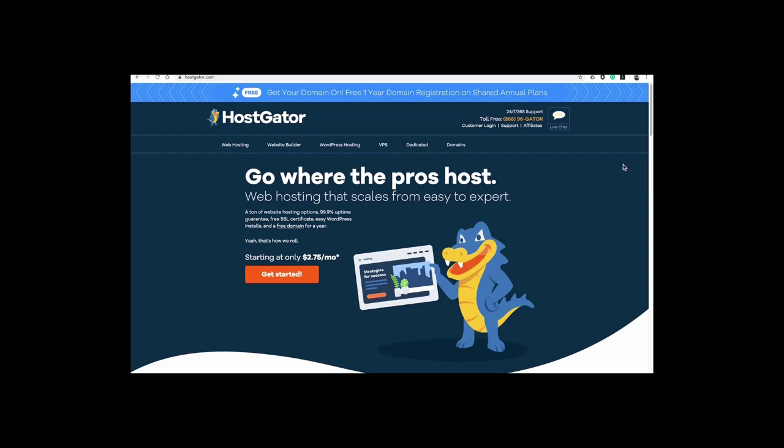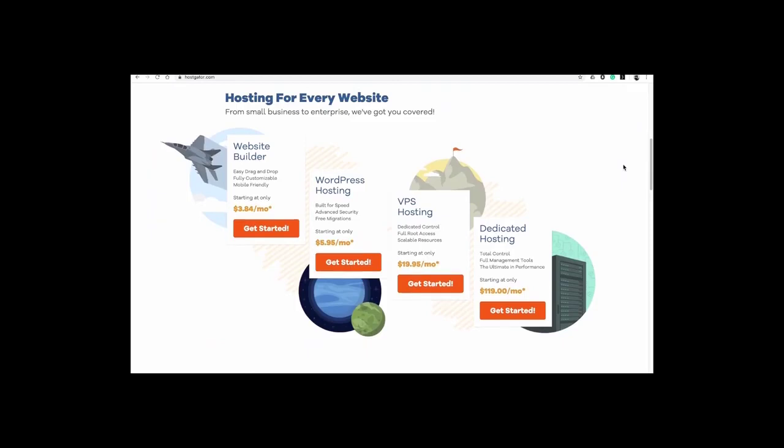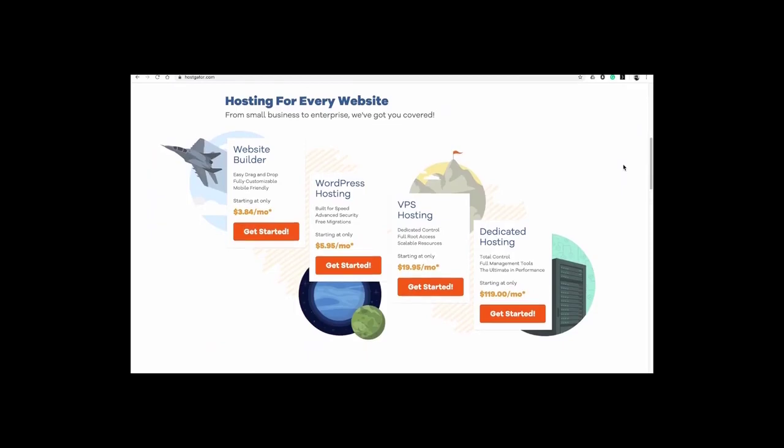Of course, no solution is perfect, which means HostGator has its drawbacks as well. One that we touched on is its page loading speed. Customers just aren't going to wait around for your pages to load, so if that's super important, you may need to explore other options.